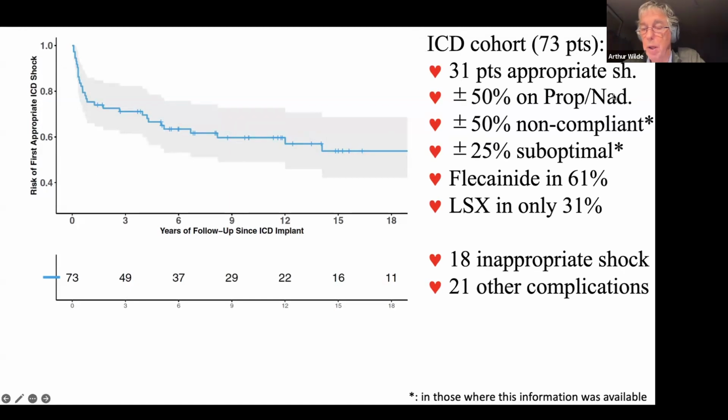But out of these 31 patients, 50% were only on propranolol and nadolol, and the others were on the other, if I may say, inferior beta blockers. And from the patients where the information was available, 50% turned out to be non-compliant, like our first case. And in 25% of the remaining, there was suboptimal treatment. So only 25% of this group had appropriate treatment. But still, flecainide was only used in 61% and left cardiac sympathectomy in only 31%. Also in this study, there was a significant number of inappropriate shocks, 25%, and other complications in the same order as in the previous study, 30%.